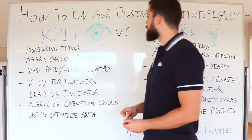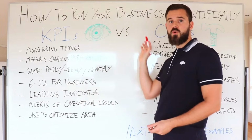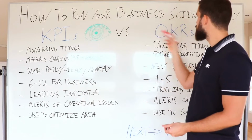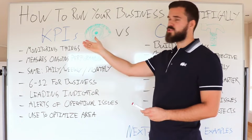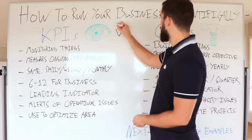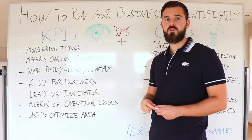Now, first thing is the KPIs. So what I'm going to do is I'm going to compare KPIs to OKRs. And in reality, it's not really KPIs versus OKRs. What I've learned really works is not, should I choose KPIs or should I choose OKRs? It's actually KPIs plus OKRs. That's the magic combination.